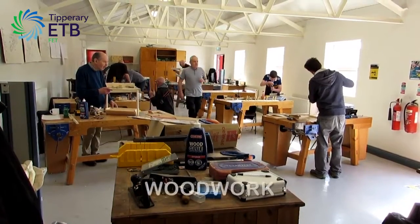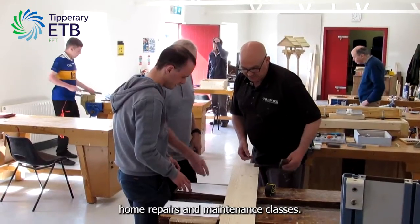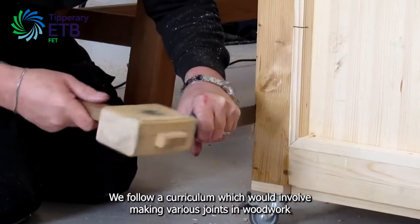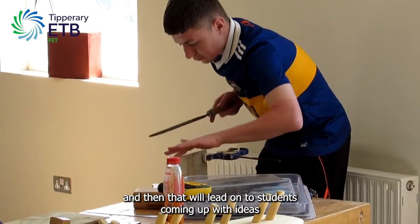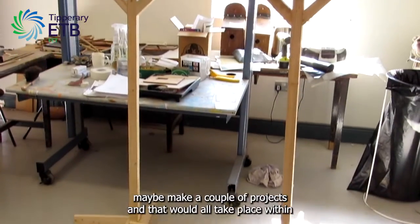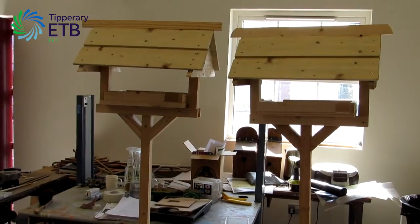We offer part-time certified and non-certified woodwork and home repairs and maintenance classes. We have a group maybe of about 10 or 12 in at any time. We'd follow a curriculum which would involve making various joints in woodwork, and then that would lead on to students coming up with ideas for their own project, maybe make a couple of projects, and that would all take place within the space of 14 weeks.